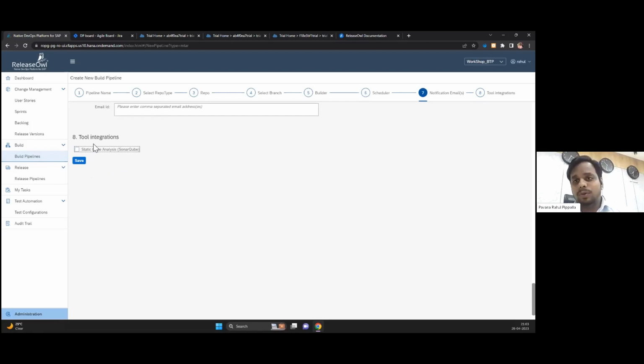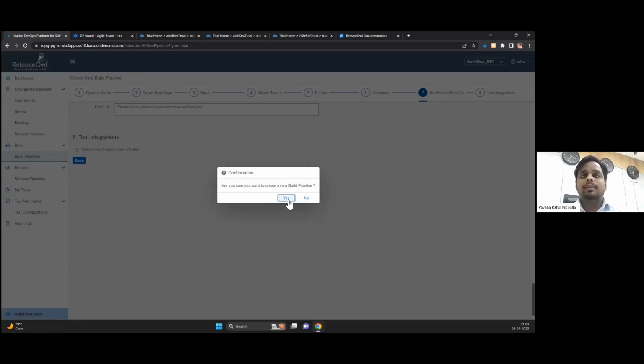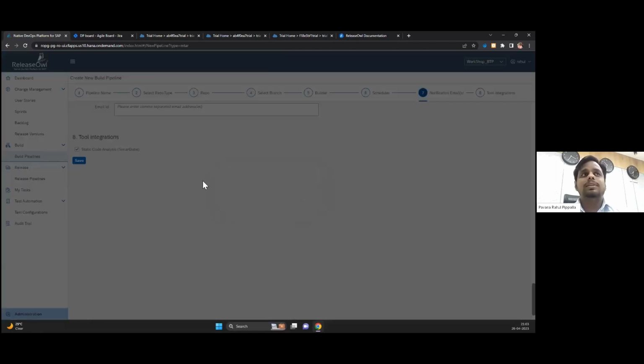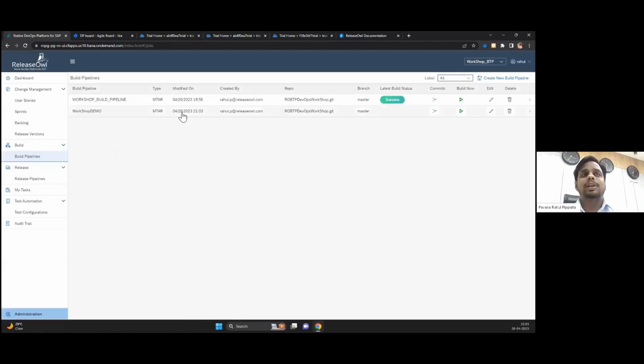And we have out of the box integration with the SonarQube. So you can select the SonarQube for your static code analysis. To do your static code analysis, you can enable this feature or you can omit this. If you have your own SonarQube at the organization, that can also be integrated out of the box. So once you're okay with everything, just simply save this so that we will be creating the build on the build pipeline that you have created. So this is how you will be creating a build pipeline.